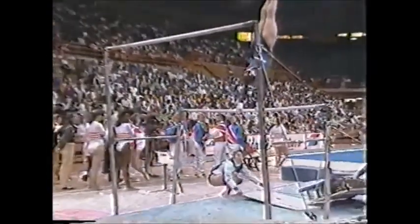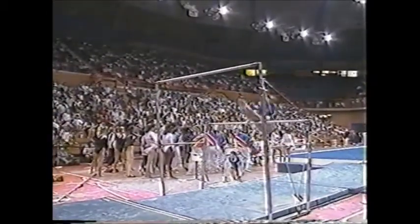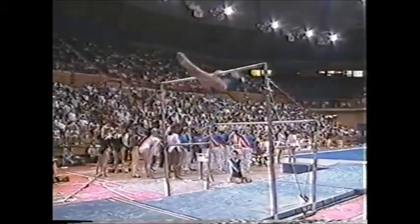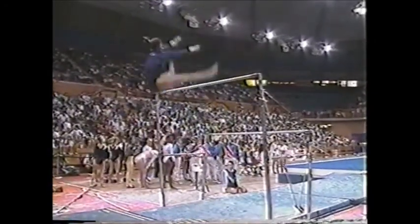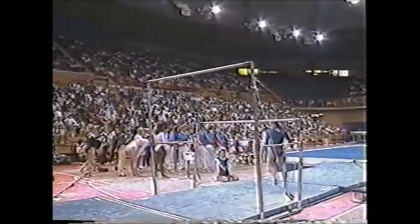And now this is Allison Barber for Penn State on the bars. Nice mount, a handstand that will get her some bonus points. Free hip circle, she's moving into a release move. A Delchev quite a bit away from the bar. That's a tough move to do. It's a half twist with the front salto.